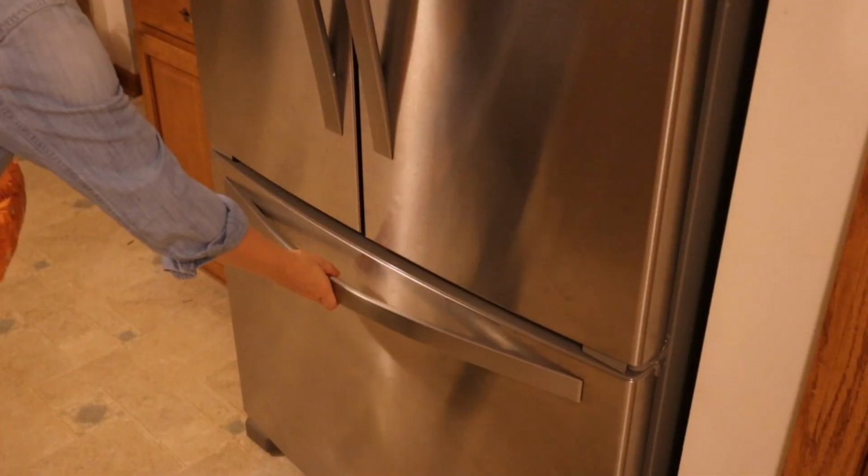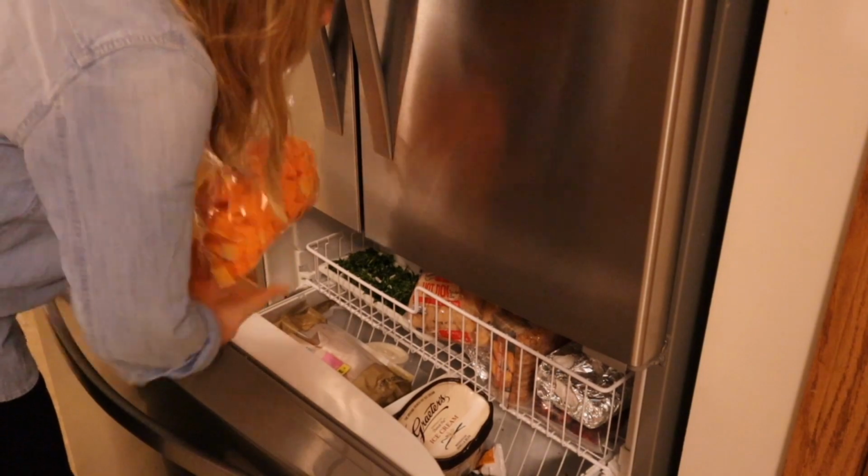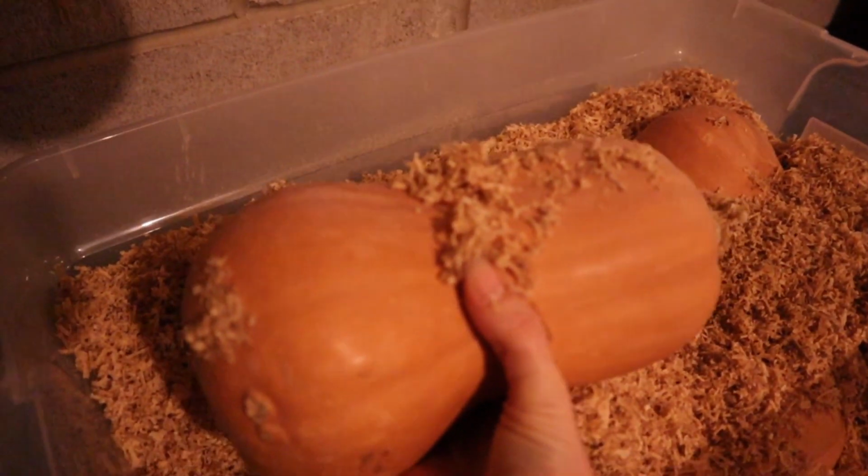Then just pop it in your freezer, and when it comes time to cook it, you want to pull it out of your freezer, let it unthaw on your kitchen counter, and then use it according to your recipe. The way that we like to store butternut squash on a long-term basis is in our basement. We don't have a root cellar, but we use our basement, and what we do is we have a large plastic tub that we filled with sawdust. Sawdust helps wick away the moisture.